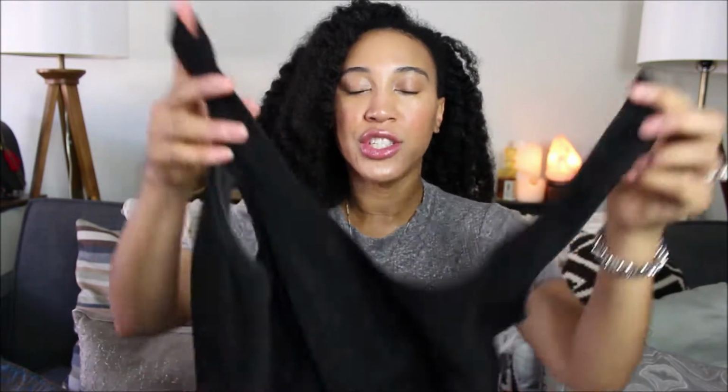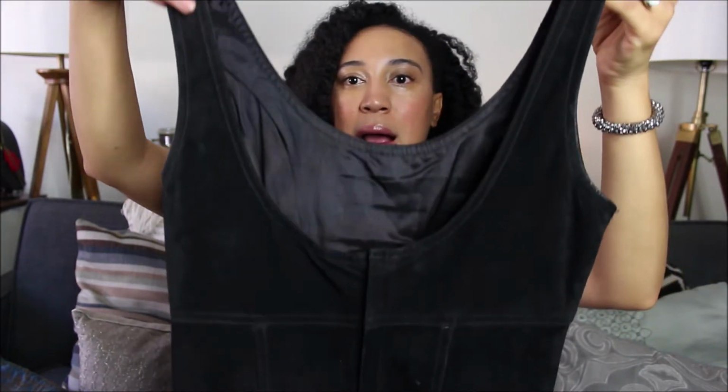So I had an event to go to. I think it might have been an art event or an art gallery showing or whatever. Ran to the Goodwill, was like, I have nothing to wear, and ended up finding this gorgeous suede dress, very, very 90s, with a drop back. So I've taken plenty of pictures in this dress.